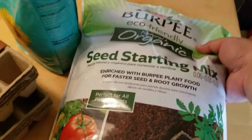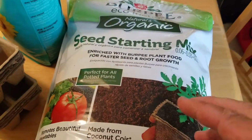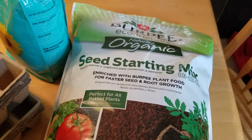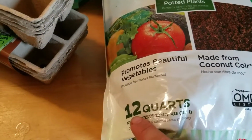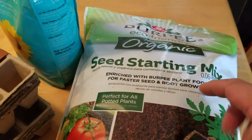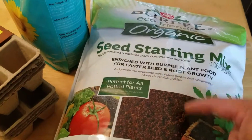So I got this. Normally it's $7 a bag, I think, at the Tractor Supply. It's 12 quarts, which is, I think, the same, maybe just a touch bigger than the Jiffy one. Jiffy is normally $5, but this one is a little bit more. I think this was almost $7, and I got it for $2.